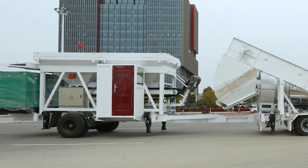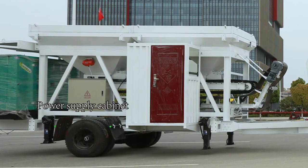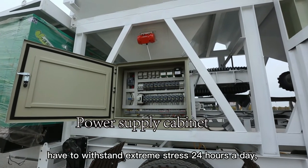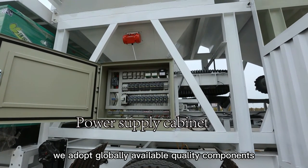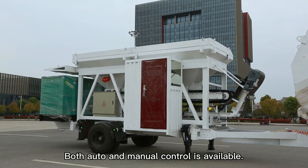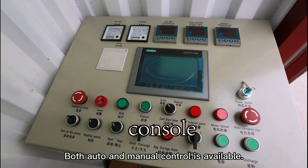Designed for tough, round-the-clock operation, the power cabinet's components have to withstand extreme stress 24 hours a day. We adopt globally available quality components from renowned manufacturers. Both auto and manual control is available.